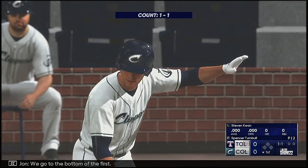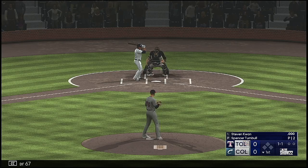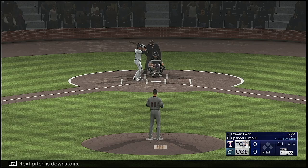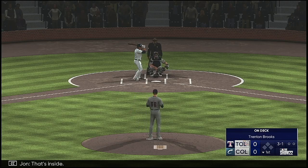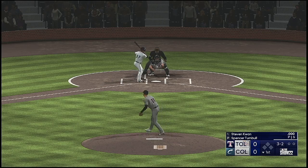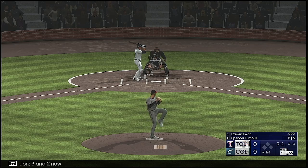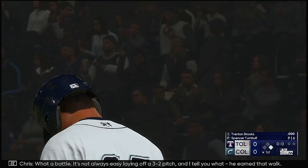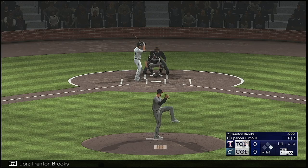We go to the bottom of the first. And now number 67. Next pitch is downstairs. Right-hander kicks, deals. That's inside. And now 3-1. That's through there for a strike. Payoff pitch. That one misses. So a leadoff walk. What a battle. It's not always easy laying off a 3-2 pitch, and I tell you what, he earned that walk. Trenton Brooks, the next to hit.